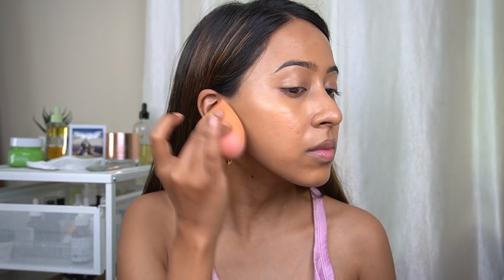This is what I have on my skin right now, and whenever I wear this foundation, it doesn't even look like I'm wearing foundation. It just looks like my skin just drank a glass of water, and she is hydrated, she is moisturized, and she is looking her best. That's what I would say. It just looks so good, and I cannot recommend this foundation enough.